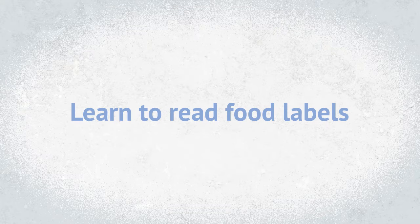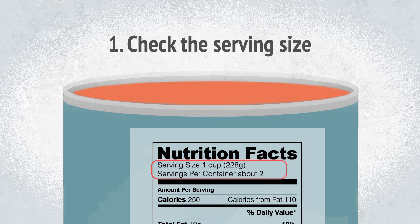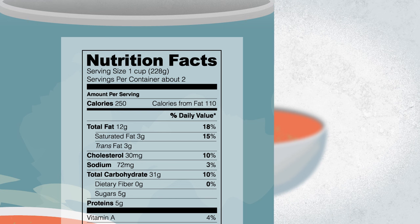Learn to read food labels. Step 1. Check the serving size. Compare the serving size to the amount that you are going to eat. If you are eating double the serving size, then you are getting double the sodium.